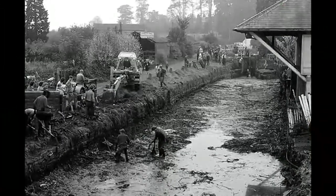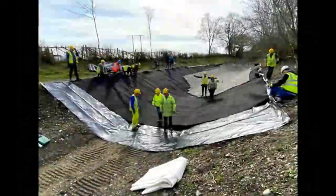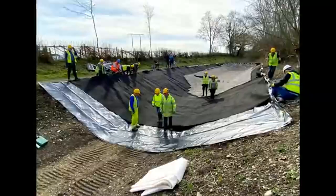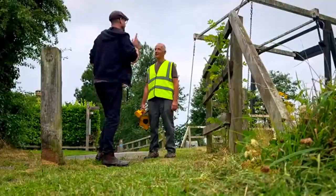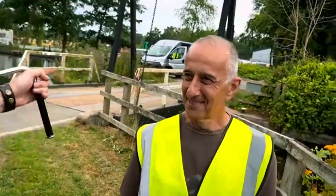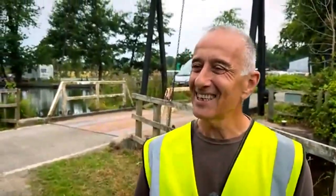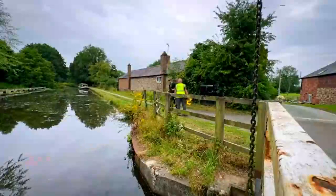Over the years, Tom and local volunteers have restored about 2 miles of the Montgomery Canal in Shropshire, and their work continues. I've just spied that this lift bridge is going to give me a little bit of a problem because I can't operate it on that side and get my boat in. Would you be able to do the honours? Sure. Of course I can. Fantastic. Yeah, no problem. Give me your windlass. There we are, there's the windlass. Okay. I'll see you in a bit. Brilliant.